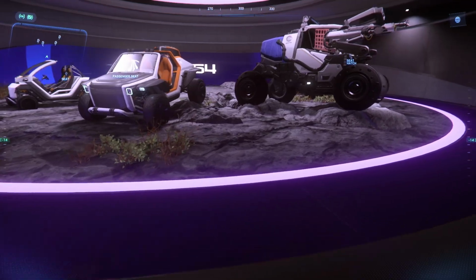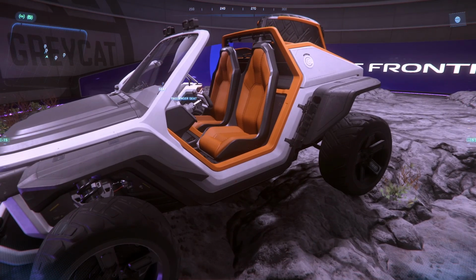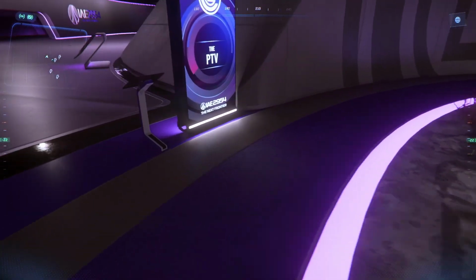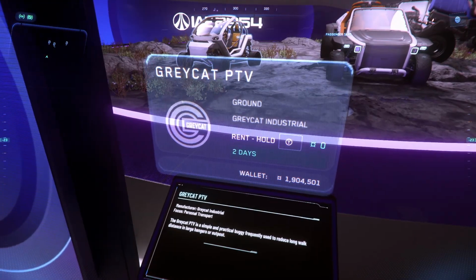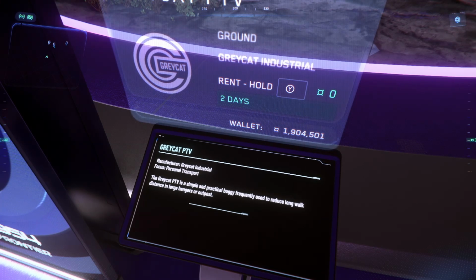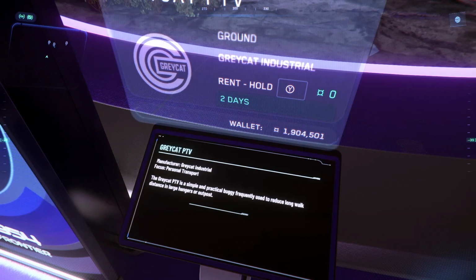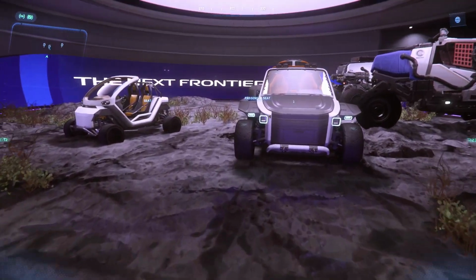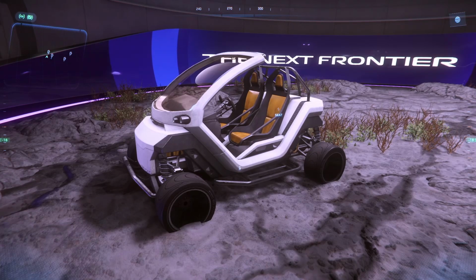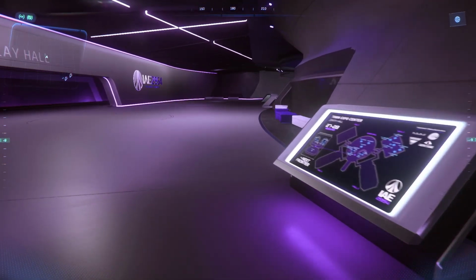Yeah, here's your Steve. I use this as one of my hangar vehicles. So I have this on one side and a PTV on the other. And speaking of the PTV, Greycat's PTV is a simple, practical buggy frequently used to reduce long walk distances in large hangars or outposts. Yeah, that's exactly what I use it for. Yeah, call that the little golf cart. All right, so let's go look at the Merlin and the Archimedes.